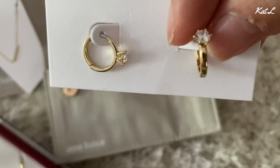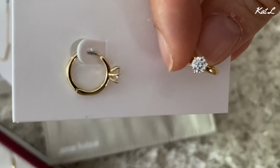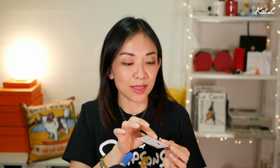Isn't that pretty? All right, and the final one is something super sparkly. So these are the She Said Yes earrings. They are hoop earrings, which are kind of my favorite earrings to wear every day. And they have like a diamond at the front. It's like an engagement ring, but in earring style. Wow, that is really pretty.